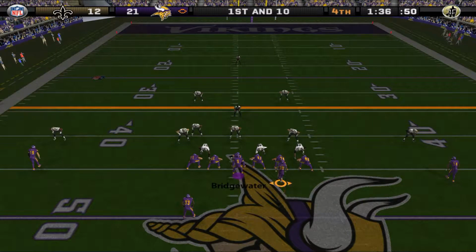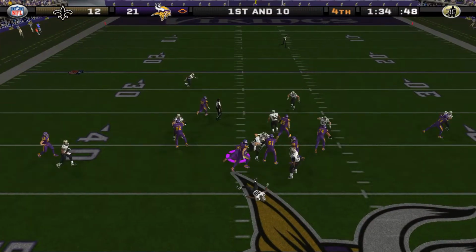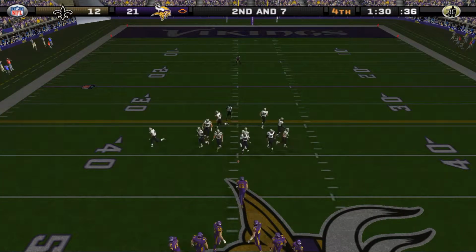The Saints come out in a nickel package. Ham moves in motion on the ground. Williams is there on the stop at the 41-yard line. Cook rumbles forward for a gain of 4. 2nd and 7 coming up here.